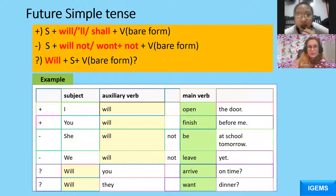Future simple tense. What is this? Future simple tense is when something is still going to happen. So for example, I will do my homework later. I will go to school tomorrow. I will eat my breakfast tomorrow morning. So it's still going to happen. So let's have a look.